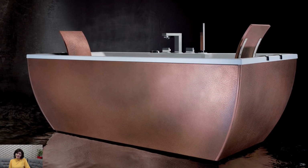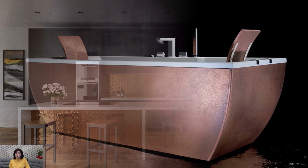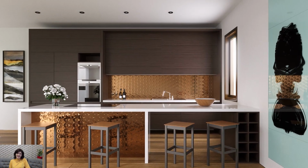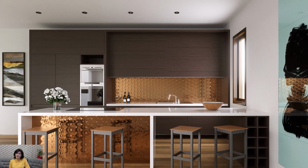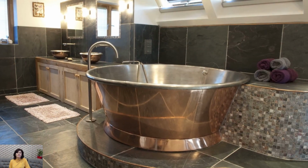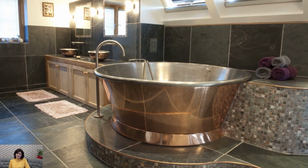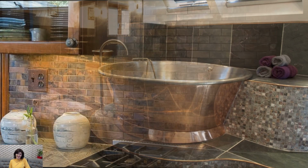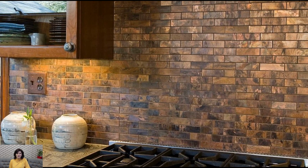In contemporary interiors, copper is often used to add a pop of color and texture to minimalist or monochromatic spaces. Picture sleek pendant lights or geometric sculptures in copper tones, standing out against neutral backgrounds of white or gray. This juxtaposition of clean lines and warm metallic accents creates a sense of depth and visual interest, enhancing the overall modern aesthetic.